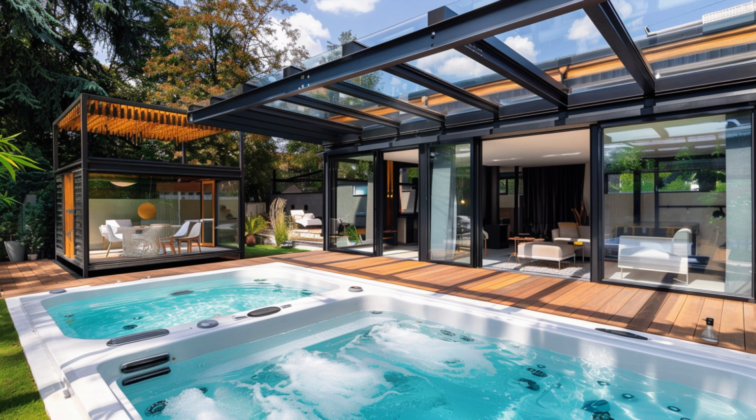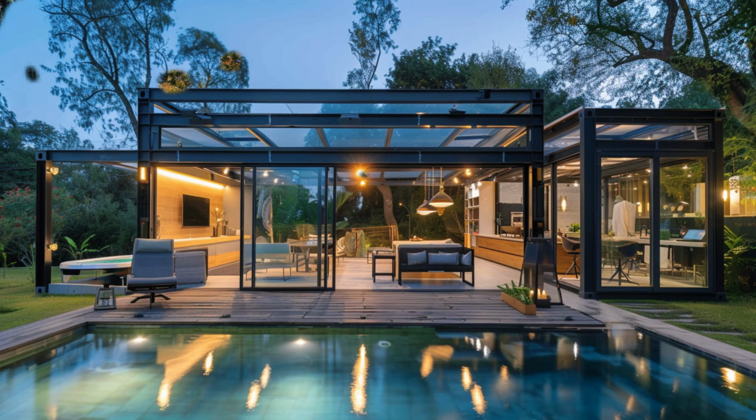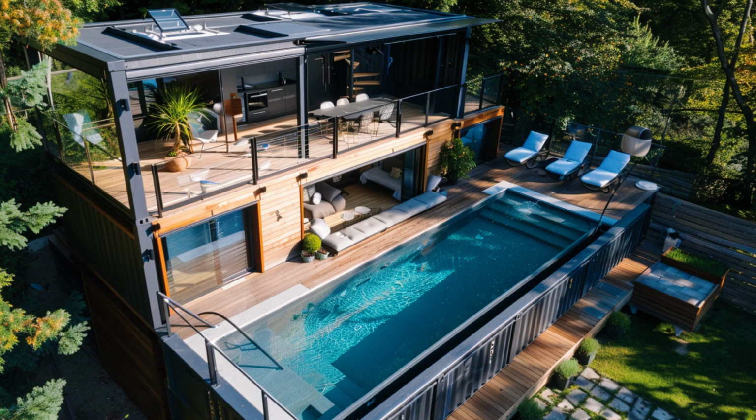A luxurious modern home with an outdoor living space featuring a sleek glass and metal pergola, a jacuzzi, and a stylish guest house or outdoor lounge area. The design includes floor-to-ceiling glass doors, a wooden deck, and lush greenery, creating a perfect balance between nature and contemporary architecture.